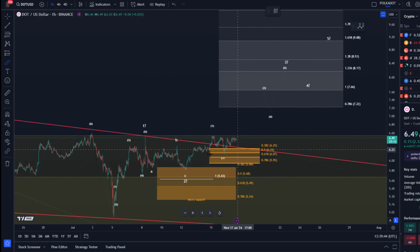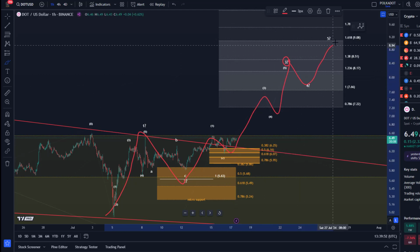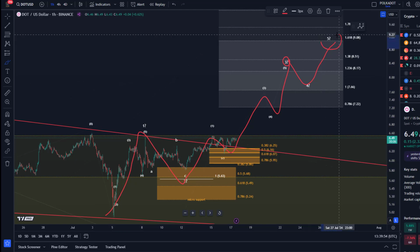Support levels are defined. And it should ideally work out like this, 1-2, and then this is now another 1-2, and then 3-4-5 in wave 3, and then another 4-5, and the larger fifth wave should get to $9 or higher. These are all minimum targets. Of course, this third of a third wave could go higher. Of course, this larger third could go higher.